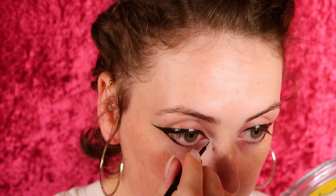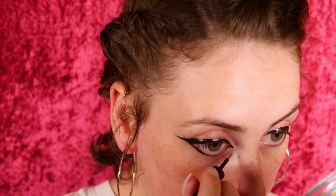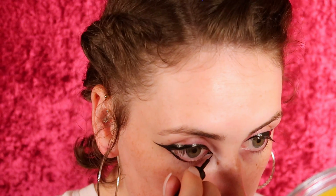So the easiest way to do this is, once again, small steps at a time. So you want to bring the eyeliner down ever so slightly, and you want to flick it out a teeny bit. Not much, just a teeny bit. As I said, you can always add more, you can't take stuff out. So once you have the teeny point, you want to pull it into your bottom waterline. Not heaps, but just enough.